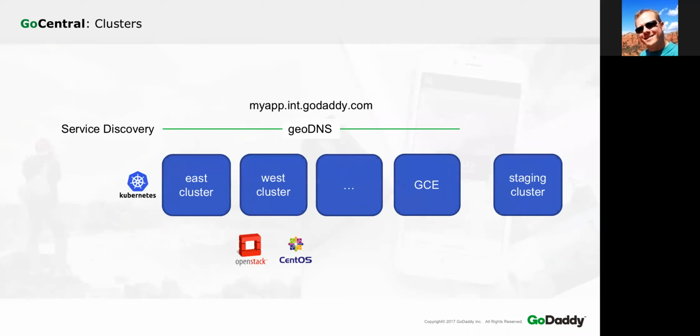So this is how we currently have our Kubernetes clusters. We have clusters in all of our data centers. We are working on public cloud, like Google Container Engine, and clusters in AWS. All of our private clusters are built on OpenStack and running on CentOS 7. We use GeoDNS for service discovery, and what that does is allow applications within each cluster to not only talk back to the services running in the same cluster, but customer traffic coming into those clusters gets to the nearest cluster.